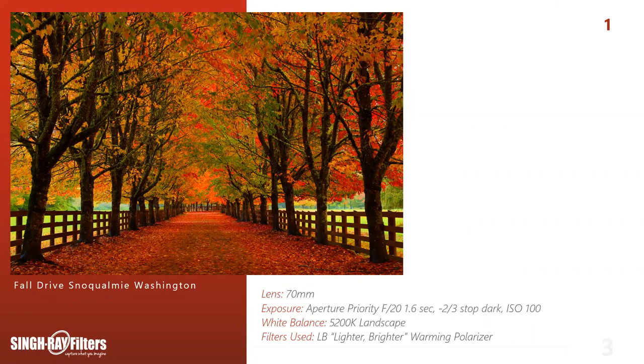All right, so this one, aperture priority f20, 1.6 second exposure, 2/3 of a stop dark, ISO 100. We always want to keep those ISOs low whenever possible for a better finished image. 5200K, and this is in my landscape roll of film, which is very close for me to Kodak Elite Chrome slide film. The filter used on this was a Light Bright warming polarizer, and light was very balanced because it's overcast. When sky's not involved, I prefer to shoot fall color and just overall forest trails and trees, creeks and waterfalls, anything down in the forest. I prefer overcast light because it's so balanced and just so luxurious.